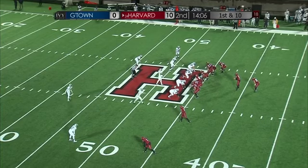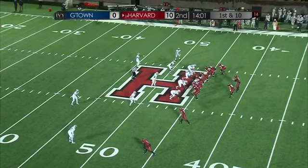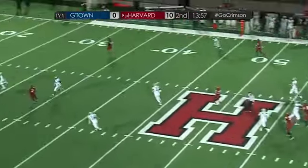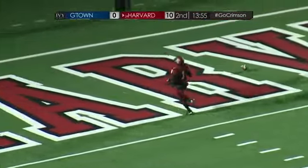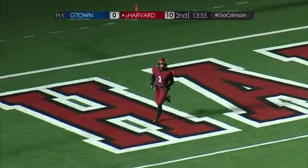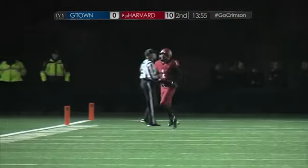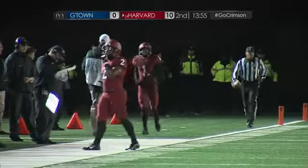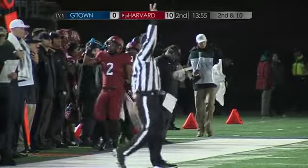Harvard outgained Georgetown in the first quarter, 127-95. So again, the Hoyas have been able to move the football, but haven't converted. Hush, deep down the middle, looking for Fisher, and it's two steps in front of him. He had him, though, Scott Fisher. Nice route right there. Got by his man, but unfortunately a little bit too much pep on that, unable to haul it in. Fisher with three catches already on the day.